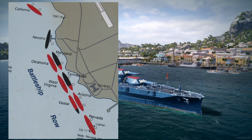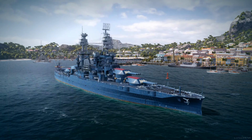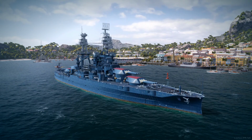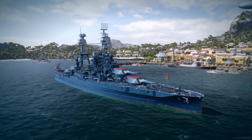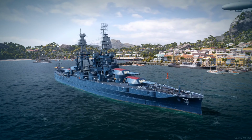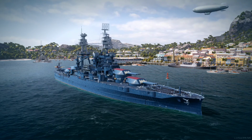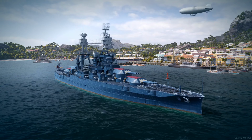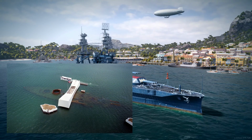Arizona was struck by a 1,700-pound armor-piercing bomb that detonated the forward magazine. This led to her sinking and 1,177 men perishing. This was approximately half of American casualties that day. A memorial for the men that lost their lives. The ship is in Pearl Harbor today and is one of the most active tourist attractions.